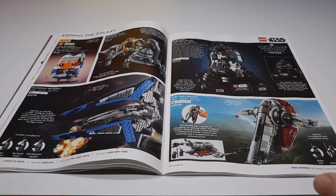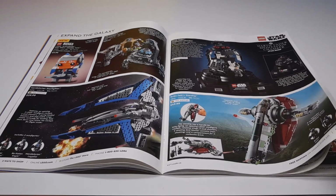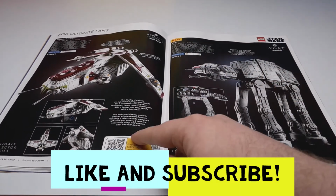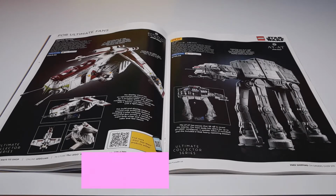But these other sets, you got Mandalorian sets, Boba Fett's starship. I needed to make a new one of these for the new Boba Fett show, so that one looks pretty neat. Here we have the gunship and the AT-AT. So two very expensive, massive Star Wars sets.